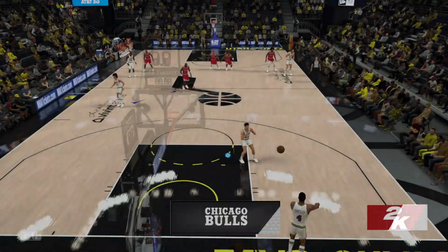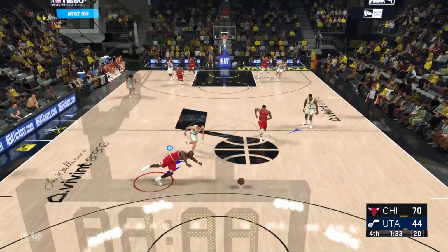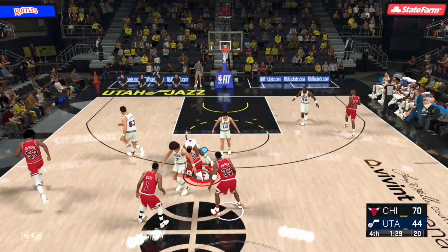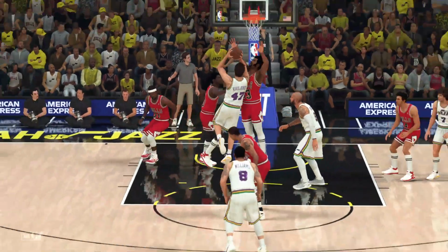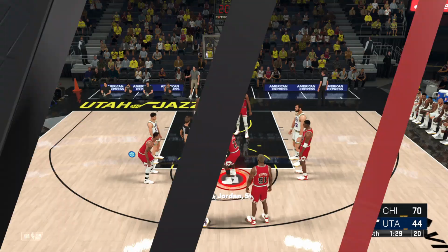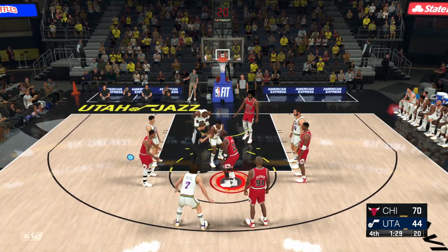Limitless vertical for MJ. And so Stockton will bring it up for the Utah Jazz. And stolen by Jordan. And a bit of a battle here for the ball. The official signals a jump ball here. The jump ball. And right now, let's watch that terrific swat. And a block like that sends a message. One that says we're not giving up this lead.